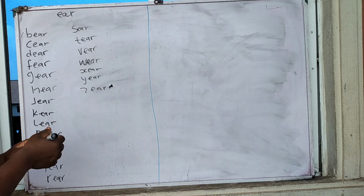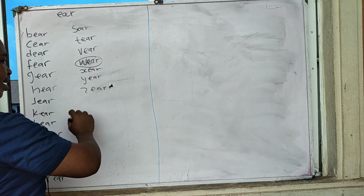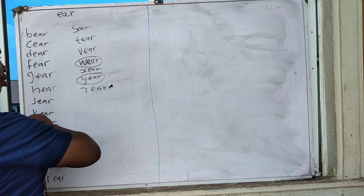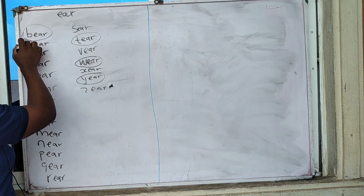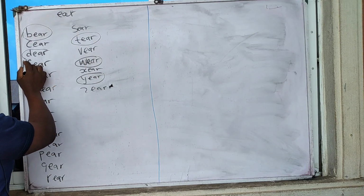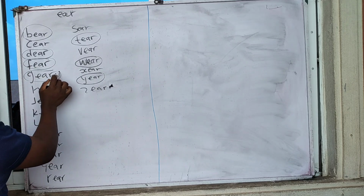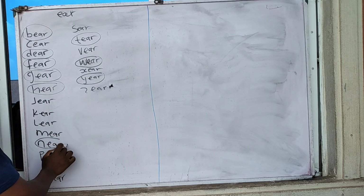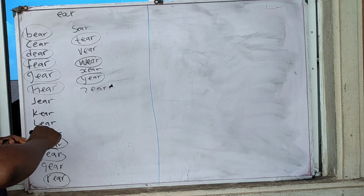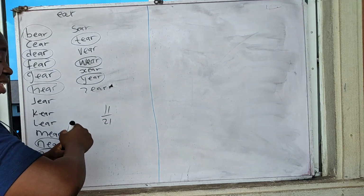So from this, we have how many words? I have weir, 1, year, 2, tier, 3, bier, 4, dear, 5, fier, 6, gear, 7, here, 8, near, 9, pier, 10, rear, 11. 11 over 21. What do you think about that?